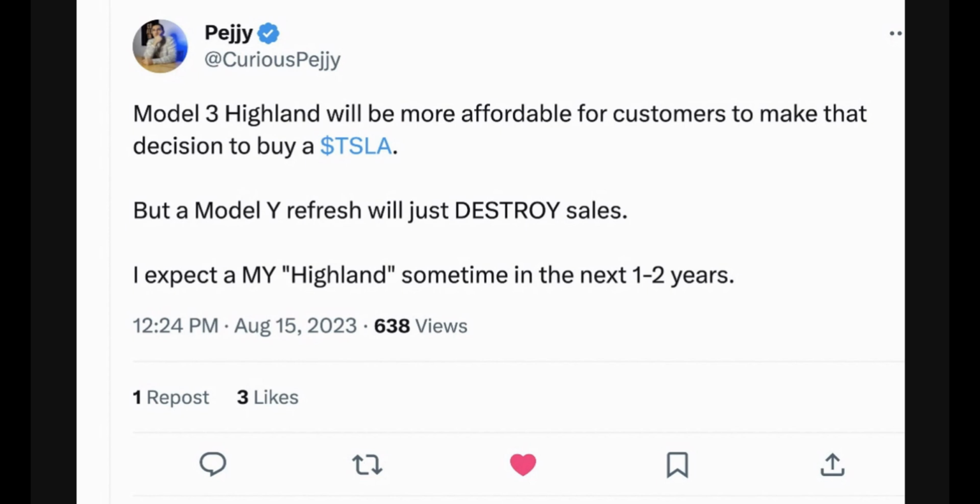I expect a Model Y Highland sometime in the next 1 to 2 years. So I agree with both Herbert and Peggy on this matter. The Highland is going to be coming out. It's going to be that refresh. Again, whatever the name they're going to call it, I think it's just going to be like the Model S and the Model X. They're going to give it a nice refresh.